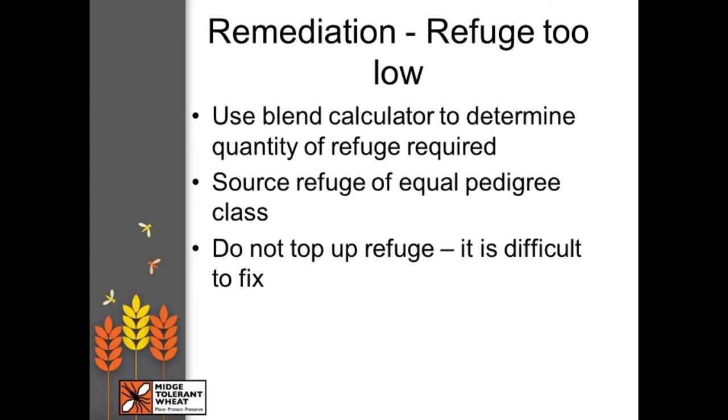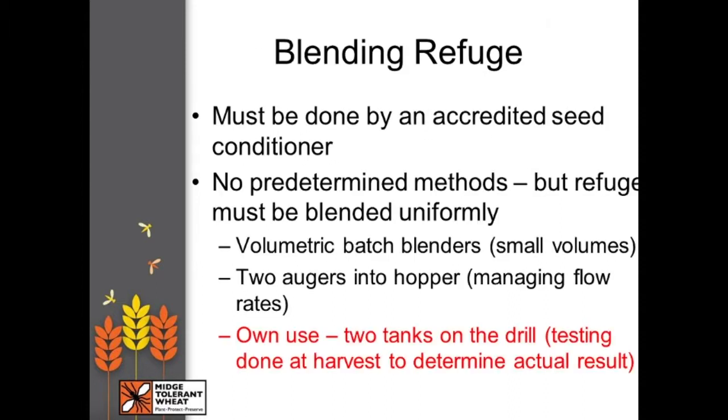And when you're sourcing refuge, you want to ensure that it's the equal pedigree class that you're adding. The lowest common denominator is what gets applied as a class to that particular product. So if you're working with foundation of your tolerant variety and have to add refuge, you want it to be foundation of the refuge as well. And I can never say this enough, don't try to top up your refuge. It's too difficult to fix, and it's way easier to add a little bit twice than to try and take something out. So you don't want it to get out of range on the high side. So just add what you need.